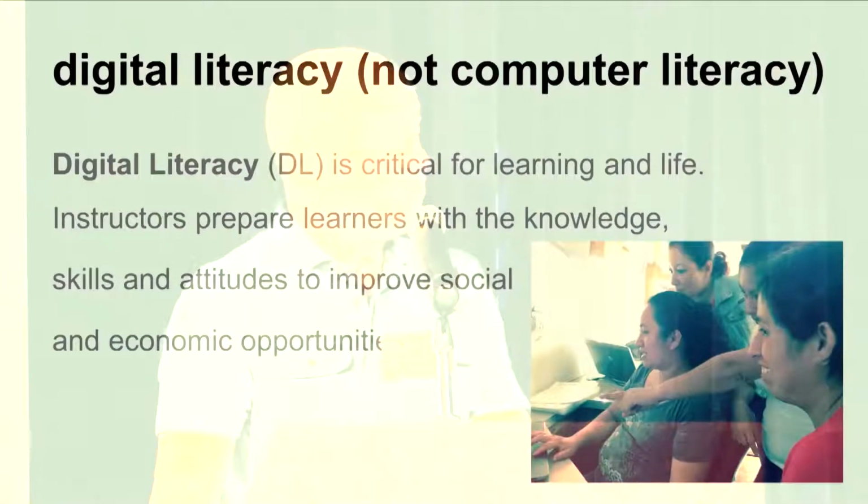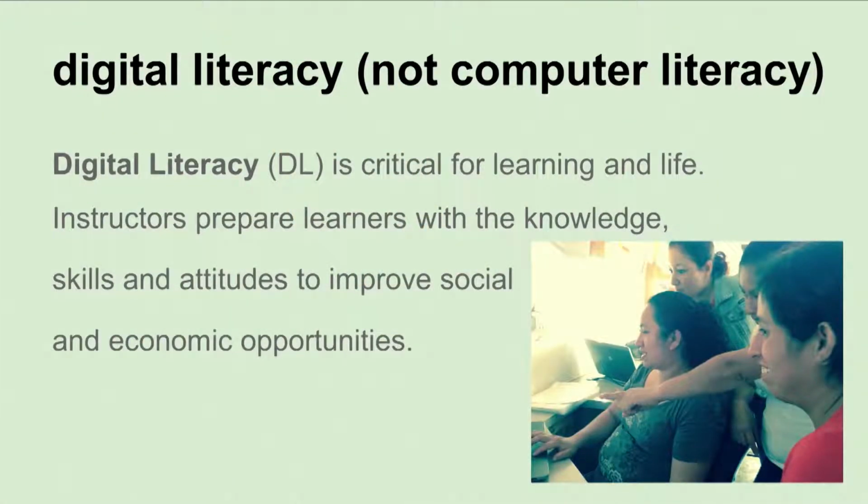Speaking about digital literacy, and to distinguish it from computer literacy, digital literacy is quite different. It is critical for learning in life, and the work that I do is to prepare those students with the knowledge, skills, and attitudes to improve social and economic opportunities. Again, if their level of education from their home countries is 6th grade, there has to be some foundational instruction before jumping into the tech instruction. So I do a needs assessment and a language assessment before each session to find out, first of all, English level and then also their tech skills.